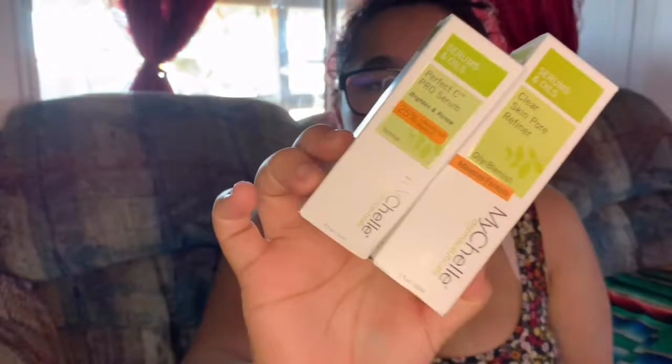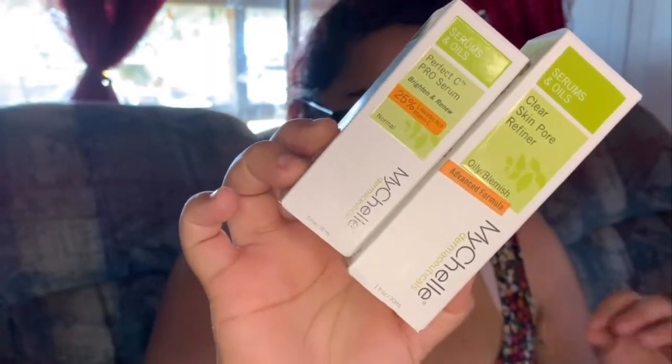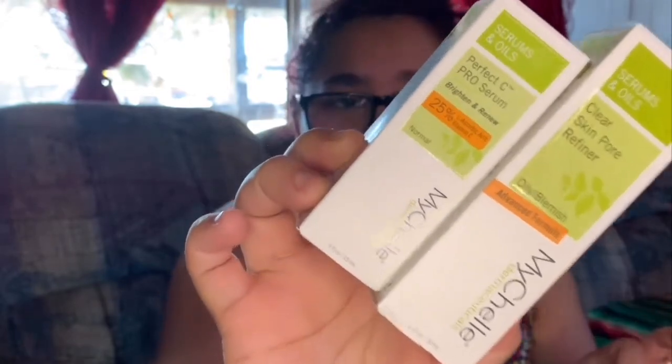The items that she said were free were these two. Sorry if my camera is a little shaky, the ring stand that I got is not very sturdy. But these are the two items she said were free and not included in the calculations.